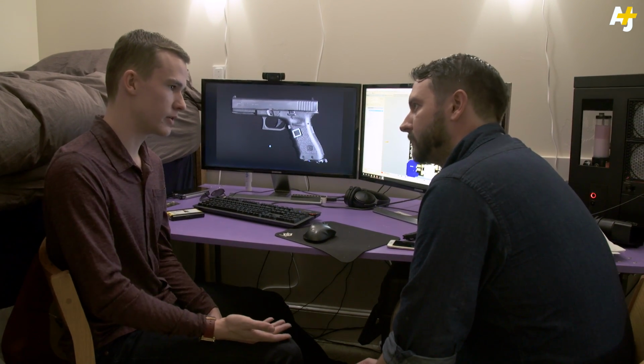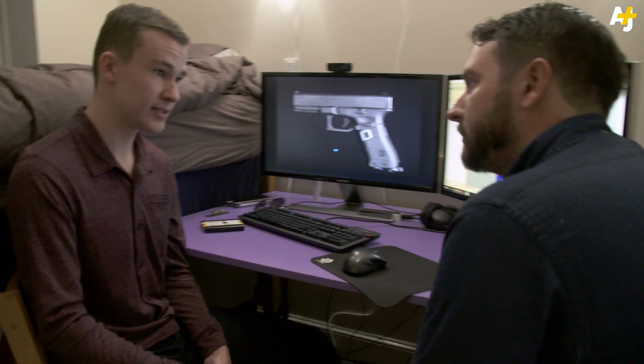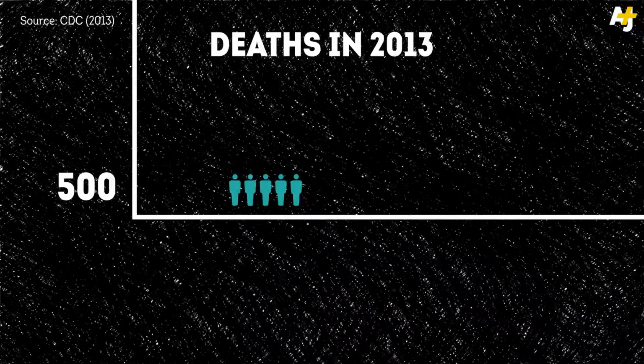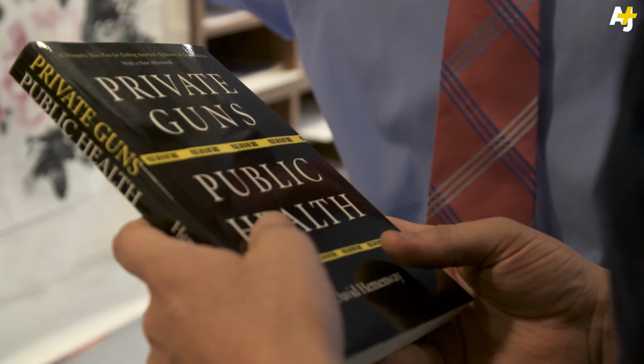in the gun industry. Namely, the fact that we have 30,000 deaths from firearms every year in the United States, 21,000 firearm suicides, 800 children who die from firearms every year. A 2013 report by the Centers for Disease Control found that 500 people were killed that year by accidental discharge. David Hemenway, professor of health policy at Harvard, is a leading expert on death and injuries by firearms.